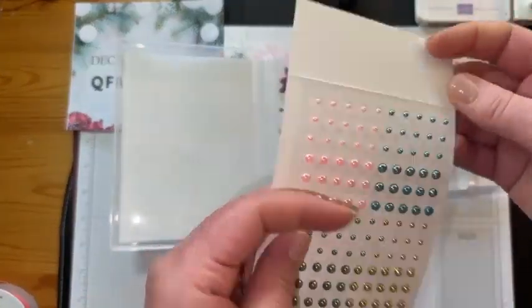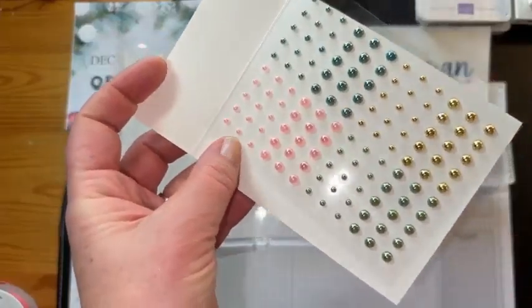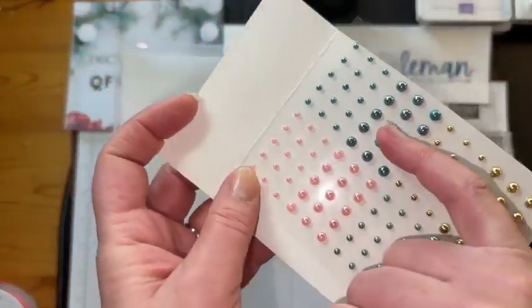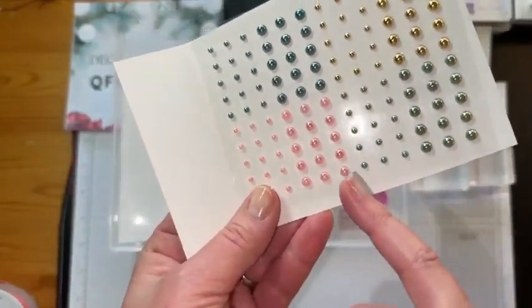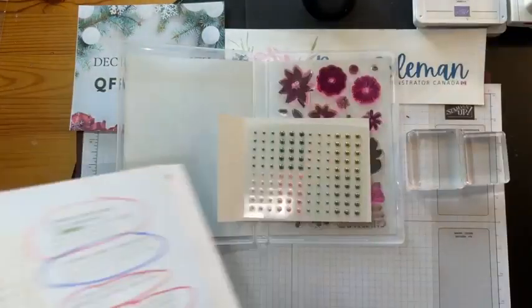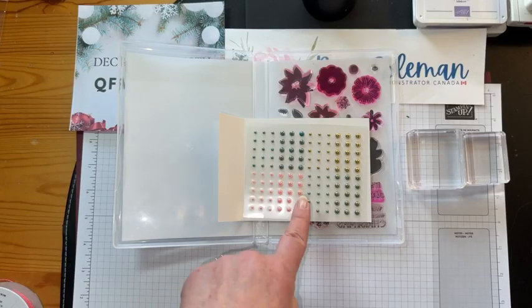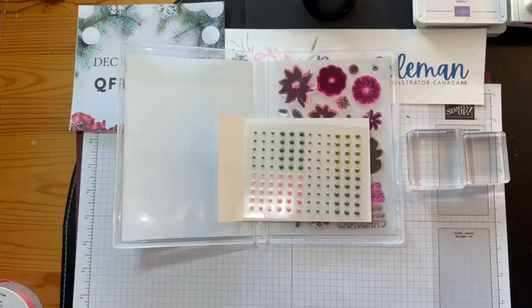Here are the Bloomin' Pearls. Look at these. Aren't they gorgeous? We've got gold here. We've got pretty peacock. What are the actual colors? Let me tell you. Garden green, gold, petal pink, and pretty peacock. Beautiful, beautiful gems. They will come with your suite.